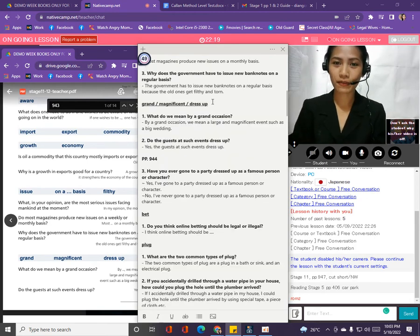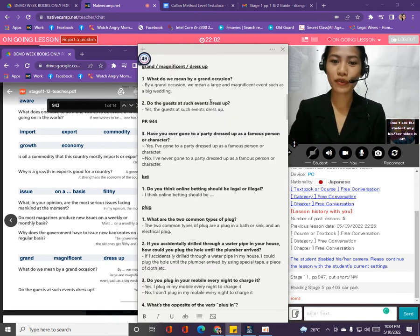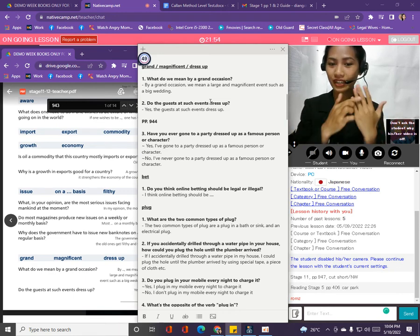Why does the government have to issue new banknotes on a regular basis? The government has to issue new banknotes on a regular basis because the old ones get filthy and torn. What do we mean by a grand occasion? By a grand occasion, we mean a large and magnificent event, such as a big wedding.